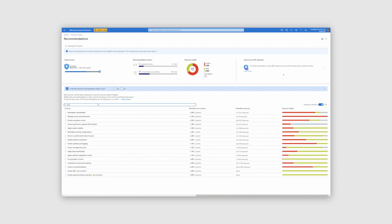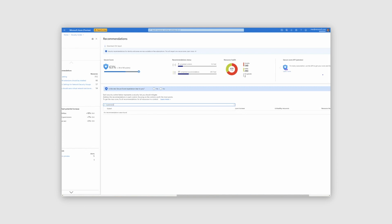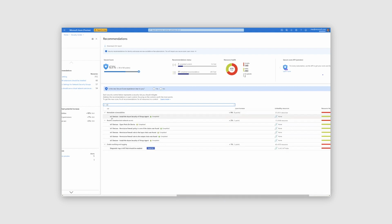And if we look for Linux, you'll notice that there's a whole lot of recommendations here specific to Linux. You look for Kubernetes, because say that's your responsibility, that you have to handle the container security and the orchestration security. You can search for those and find those. Same thing is true of SQL and IoT and a bunch of other technologies. So it's a pretty quick way for someone that's only responsible for those to focus on what they can do to improve the organization's secure score.